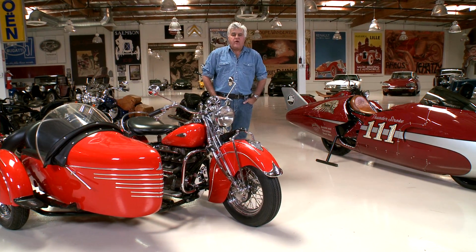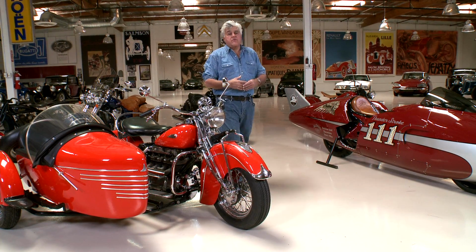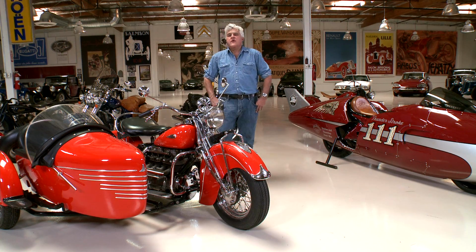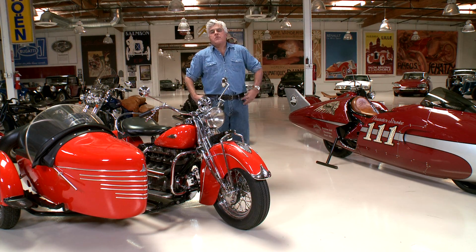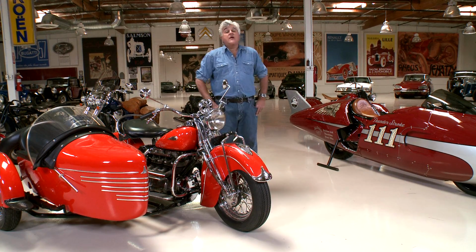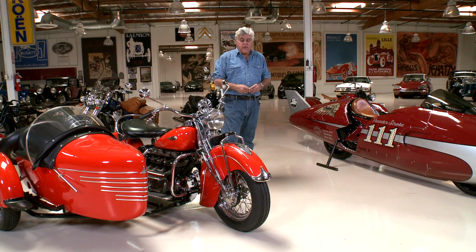I have been involved in more than two or three revivals of Indian. I've always been a little disappointed because I thought everybody's heart was in the right place, but unfortunately they didn't have the money or the engineering to do it properly. This time they've done it right. Polaris has bought Indian, and they're back with a vengeance.